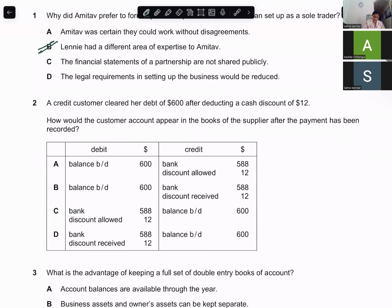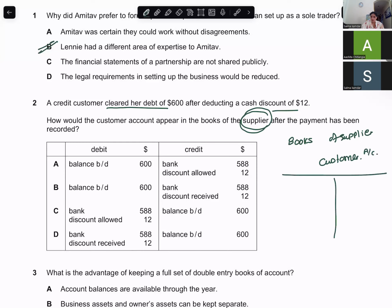A credit customer cleared a debt of $600 after deducting cash discount of 12. How would the customer account appear in the books of the supplier after payment has been done? In the books of the supplier, we are talking about the customer account. So which account are we talking about? The customer account.